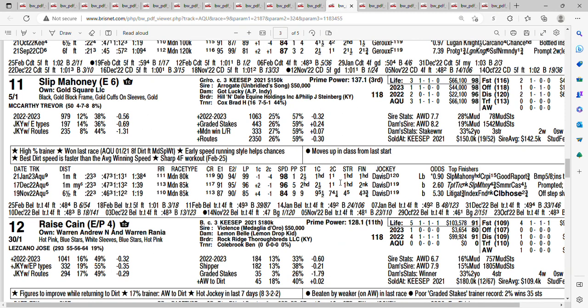11 horse, trained by Brad Cox, Slip Mahoney. He should also be forward in this race. He's been showing increasing speed figures. He broke his maiden in his 3rd try. It's so hard to leave Brad Cox off your tickets in these 3-year-old races. Getting 5-1 on the 11 horse, Slip Mahoney. I'll use Slip Mahoney on my tickets.